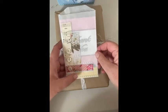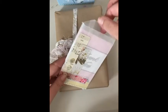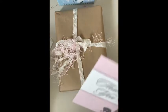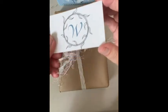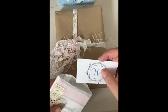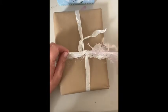Oh, that is beautiful. Oh my goodness, that is so beautiful. There's a little note in there that I'll read later. And there's a business card in there too. Let me see if I can get that out. Oh my goodness. This is so exciting. Beautiful fibers.